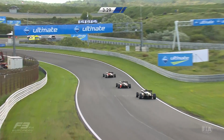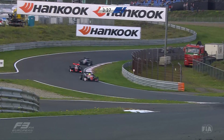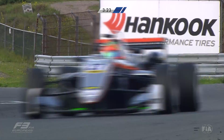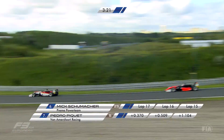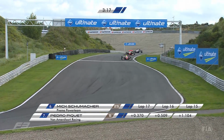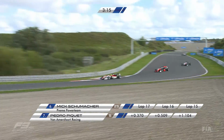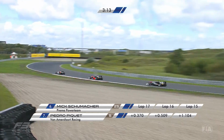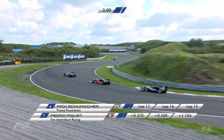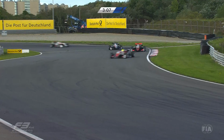And Gian Daravala is just beginning to get into that three-way battle for P6 as well. So don't rule Gian Daravala out of the equation here either. But we only have just under 3.5 minutes plus 1 lap. So Piquet really needs to do it now. Oh, that was a cheeky move, wasn't it? Just taking a look there.